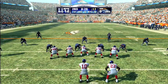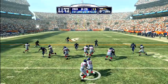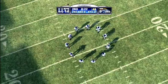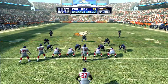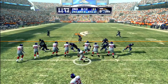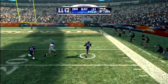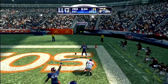Luke 45! Luke 45! On the delay. Tackled at the 31. Gain of 2. That brings up 2nd down. One-man backfield. They'll give it off here. It's a fumble. Bailey recovered it. To the 20. To the 10. And he scores. What a play!